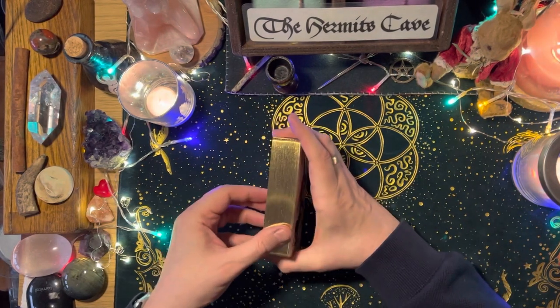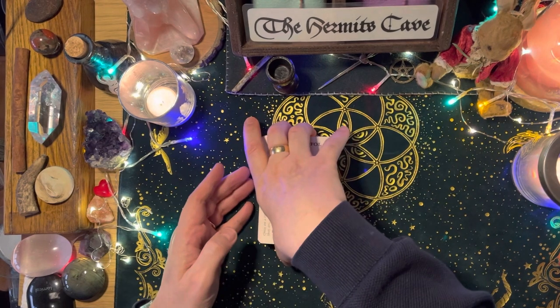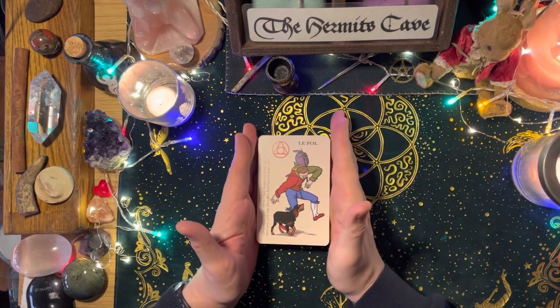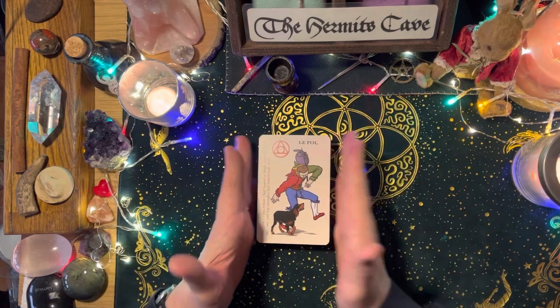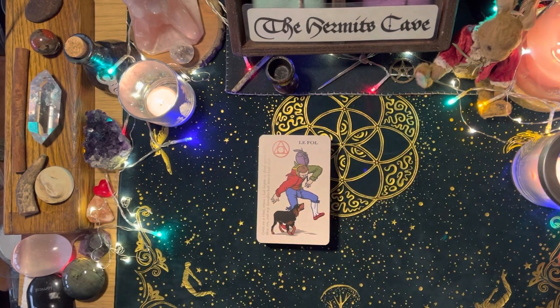So let's have a look at the cards. I'm just going to bring the camera down. I will do my usual flip through and then I'll come back at the end and talk about the cards.